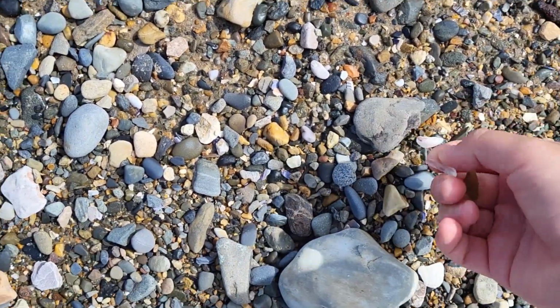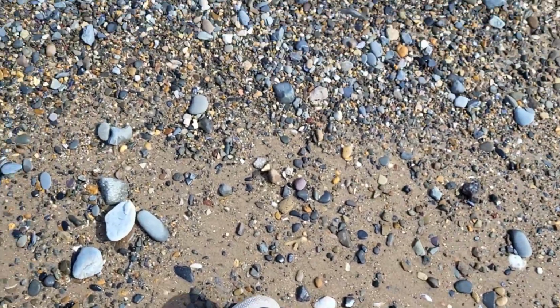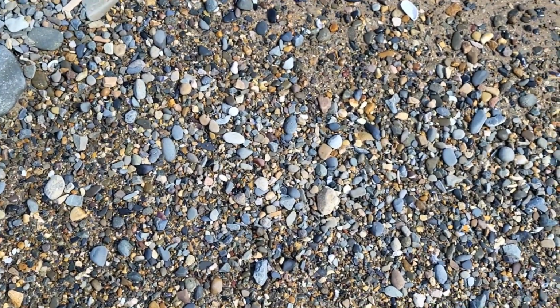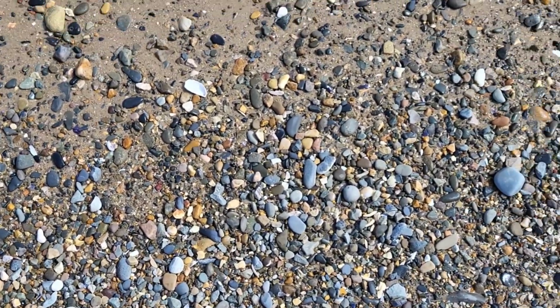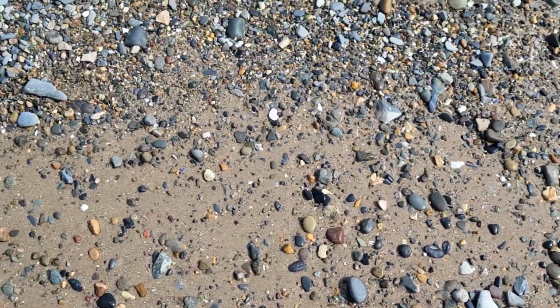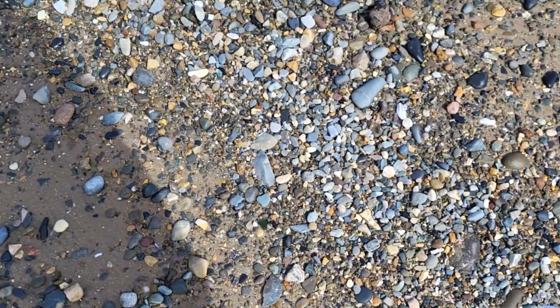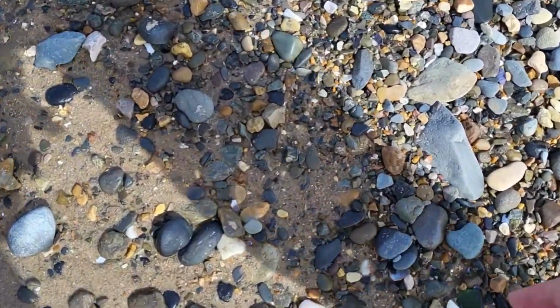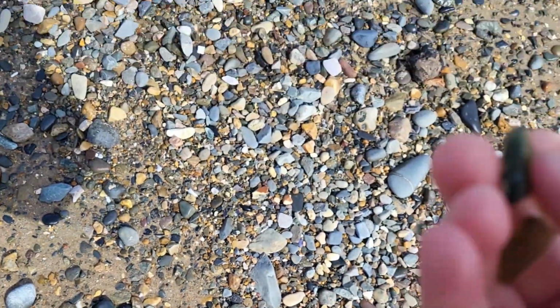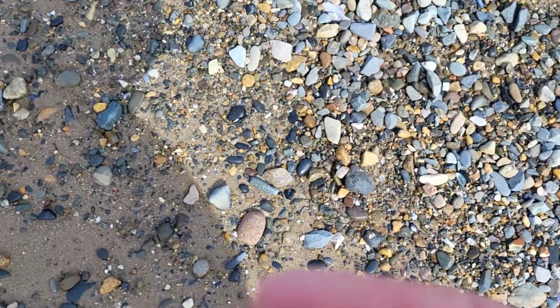Nice frosted bit. No, not really. Still got sharp edges. I don't mind if they're a different colour and they have sharp edges, because sometimes I take the obscure colours because I've not found them before. But when it's clear, I just feel like it should have those nice rounded edges that you'd expect.